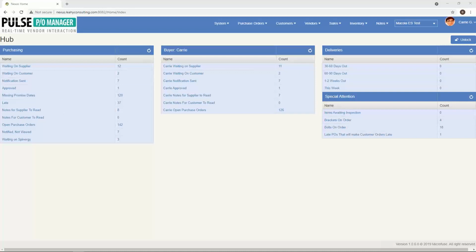And then the other question was, if I have some key vendors, can I create a hub just for that vendor? And I think the answer is yes. What you would do is, let's say you took that purchasing hub up there, made a copy of it, and then named it purchasing-ABC vendor. At that point, each one of the reports in there would just be filtered to show this particular vendor that you're concerned with.